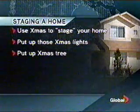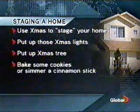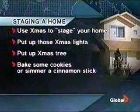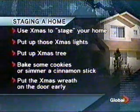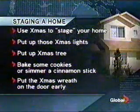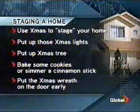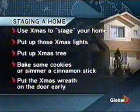And if you can bake some cookies, that wonderful smell might really be good. And if you can't do that, cinnamon stick on the stove. It gives it that homey feeling. Put the Christmas wreaths on the door. Do it early. We all love the feeling of warmth, and that's what a home buyer is looking for too.